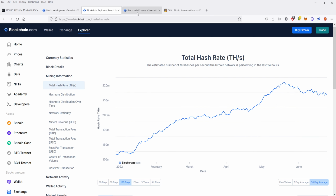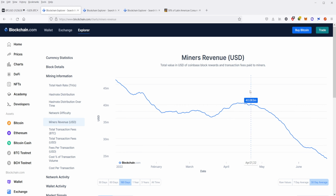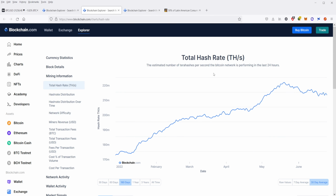All right, that in conjunction with the network difficulty, which is basically how difficult it is to mine a new block for the blockchain. This is for Bitcoin, and you can see the miner difficulty has gone up. And so what this means is that as the miner difficulty increases, the more resources you have to spend to mine a new block. So revenues are down, the difficulty is up, and miners are getting squeezed, and they have to sell in order to remain solvent. Or they will take a lot of their ASICs, a lot of their mining rigs, off of the network.